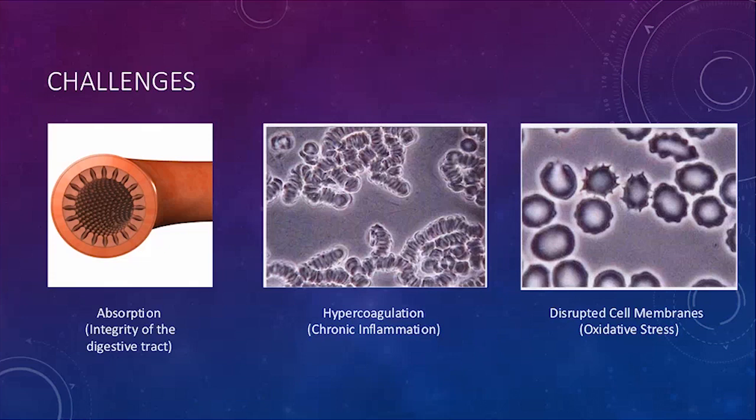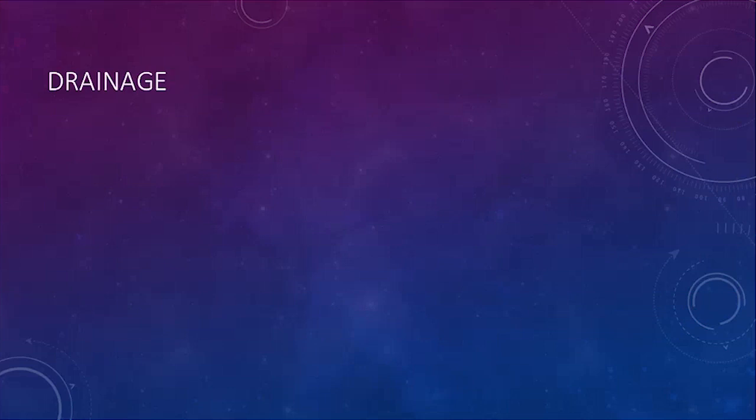Another challenge is that if there's a bunch of oxidative damage happening to the cell membranes, if you look at those cell membranes, they're not perfectly round. They should be perfectly round. They look a little spiky, or a little bumpy on the sides. And when those cell membranes are disrupted, it again makes it really tough for us to properly get nutrients into these cells. So this really tells us that we need to clean up that extracellular space. We need to heal up the digestive tract before we can properly support phase 1 and phase 2 detoxification. So that brings us to drainage.